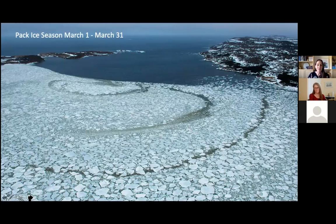Following our winter, we have our pack ice season, which is the month of March, and pack ice is the beautiful photo you see in front of you now. Because Fogo Island is perched on the Labrador Current, it brings the multi-year pack ice down to us, and it really moves and creaks and breathes, and it can be there in the morning and be gone in the afternoon. So it really is this amazing feat of nature and just this beautiful art to behold.